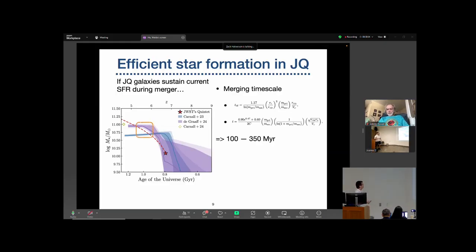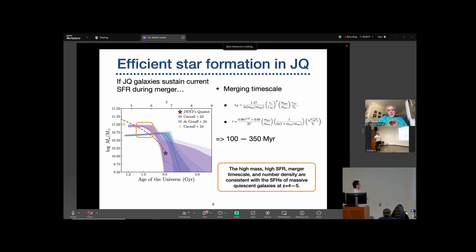We could constrain how long the galaxy would sustain the current star formation using analytical or empirical relations from the literature, given the masses of the primary and secondary galaxies. We estimate the merging timescale to be 100 to 350 million years. If the galaxy grows following this track and then stops its star formation, for example through AGN feedback after the merging, this track will be very consistent with the star formation history of massive quiescent galaxies we observe at redshift 4 to 5. So this provides a very plausible evolution path to forming massive quiescent galaxies. Those galaxies are thought to be a cosmological challenge.